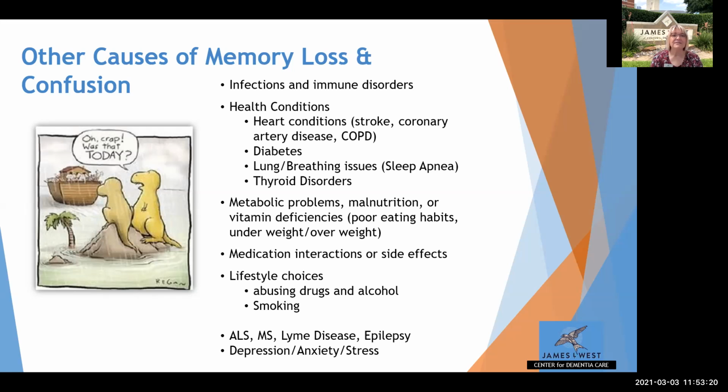Other things that can have some memory loss, some confusion: people who have ALS or MS, multiple sclerosis, Lyme disease. There's actually, they call it Lyme disease dementia, but it's reversible as they treat the Lyme disease. People who have epilepsy, who have seizures, can start to have some confusion and some memory loss.